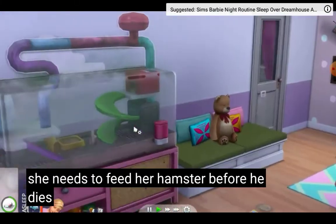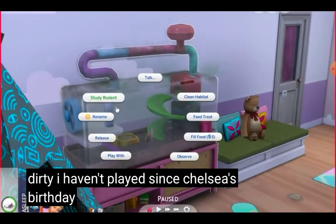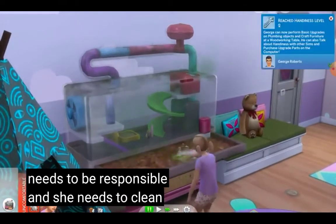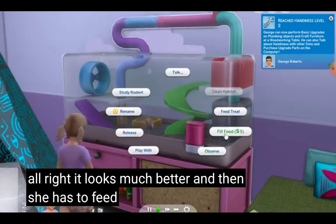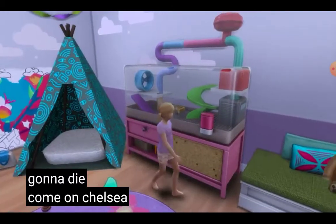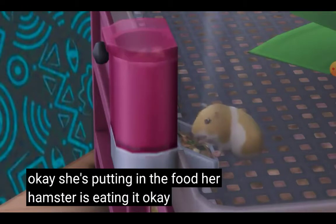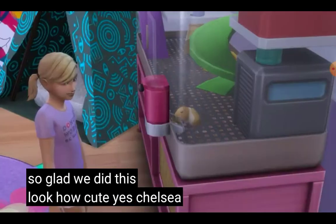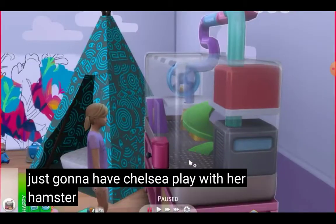Okay, so Chelsea's sleeping. There's her hamster. It's her birthday. Oh, she's waking up. Oh, she's cleaning. She's going to put some food in it. It looks so big. Like she opened the drawer, it's so big. Oh, there's a teeny weeny hamster. She's putting the food, and he's eating it. How cute it is. Such a cutie.